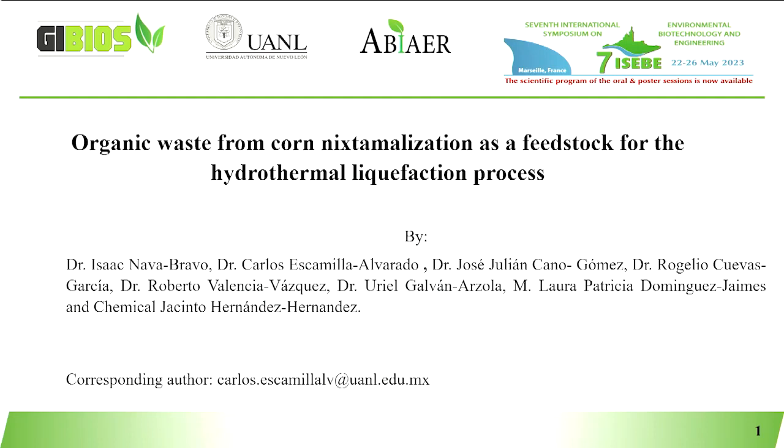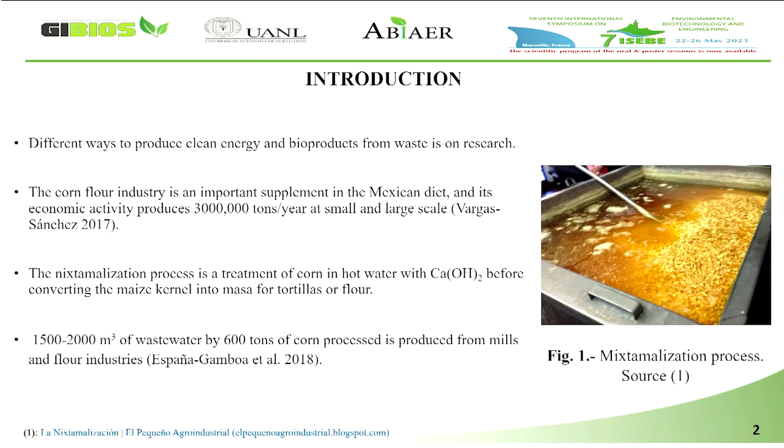So let's start. I am Isaac Nava-Bravo, and my work is organic waste from nixtamalization as a feedstock for the hydrothermal liquefaction process. First, different ways to produce clean energy and bioproducts from waste are under research. What do I mean by that?